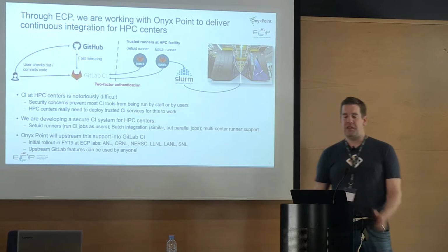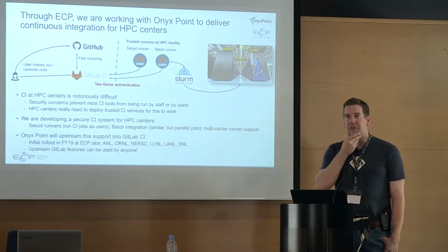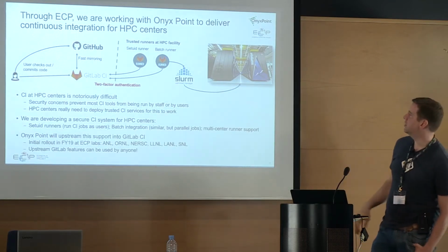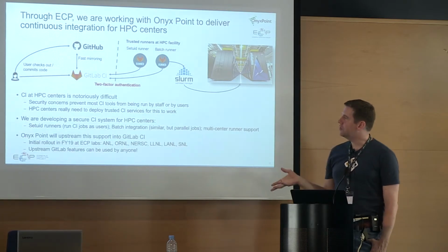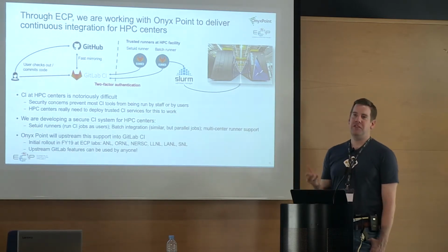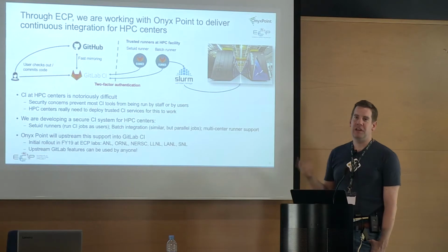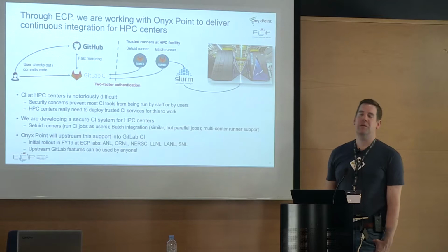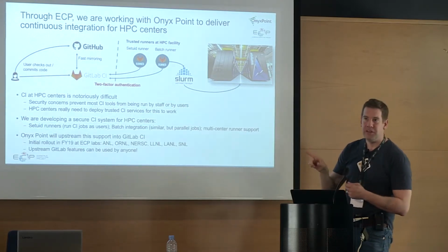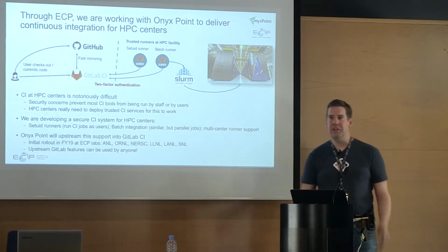So the ECP continuous integration project is basically a contract that we put out for bid. We picked a vendor. Onyx Point is actually implementing this. They have a close relationship with GitLab, and they're implementing features so that GitLab will have set UID runners and runners that can support batch systems. And so what that means is that your users can log into a GitLab instance at the facility, and then if they push to their repo, GitLab knows it was them that did it, and it runs the job as them on the machines. And so this is completely integrated with the HPC environment.